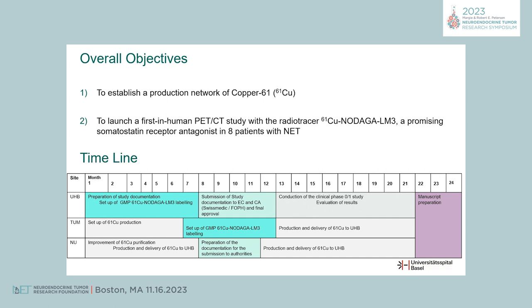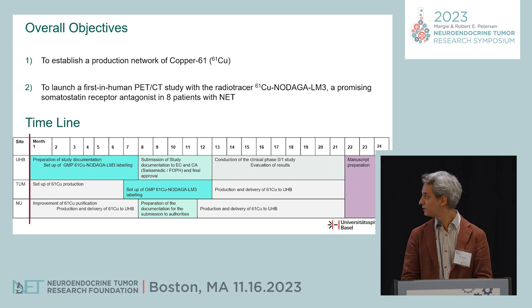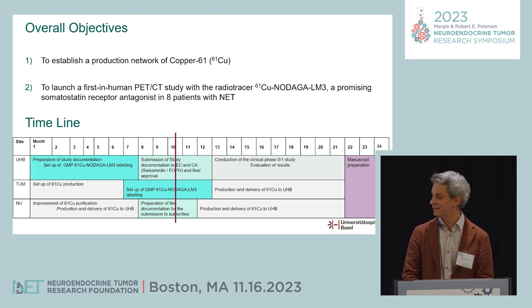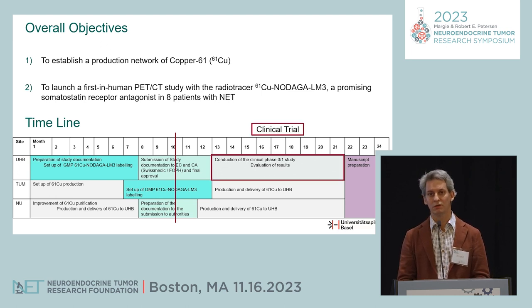And the second part is a first translational aspect of this work, to make a pilot study on 8 neuroendocrine tumor patients with bronchial NET or gastroenteropancreatic NET. So, as you know, we are in November, so we are not exactly there where we should be, probably, but we are confident to have this 1 month delay caught up very rapidly. It took us a little bit more time to establish Cu-61 production in these two centers and to conduct the clinical study on time for next year.